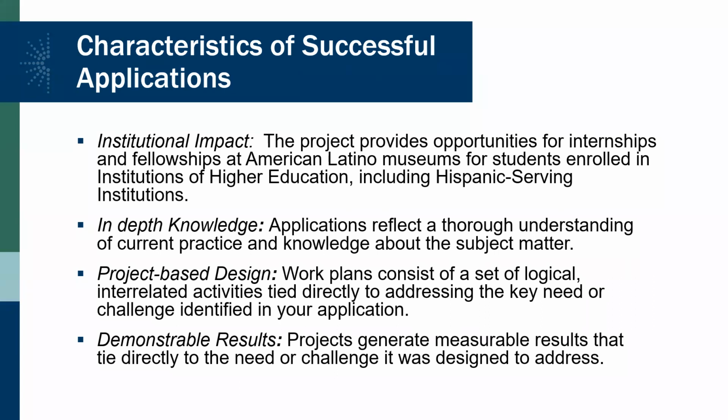Second, in-depth knowledge. Your proposal should reflect a thorough understanding of current practice and knowledge about the subject matter. Third, project-based design. Your work plan should consist of a set of logical, interrelated activities tied directly to addressing the key need or challenge. And fourth, demonstrable results. Your project should generate measurable results that tie directly to the need or challenge it was designed to address. An application that has all of these 4 characteristics will stand out in the review process and will have the best chance of success for funding.